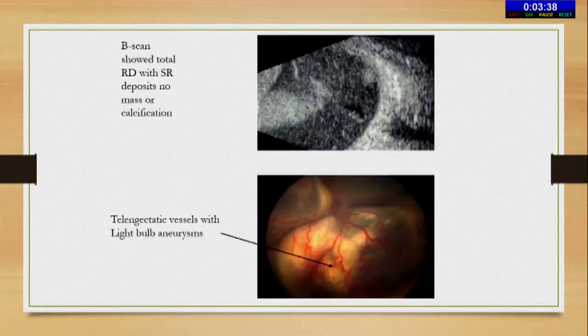And ultrasound biomicroscopy shows a closed funnel RD with subretinal echoes, but you can see a dense echo collection looking like a mass. But this dynamic B scan will help us to see whether the underlying echoes are mobile or not. If it is mobile, then there is no mass underlying. So this dynamic B scan is very helpful when you have such confusions.